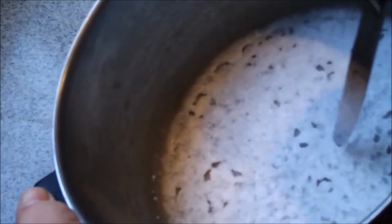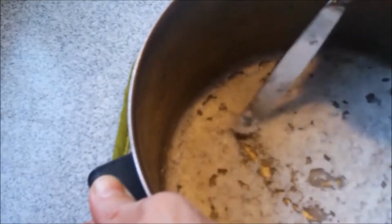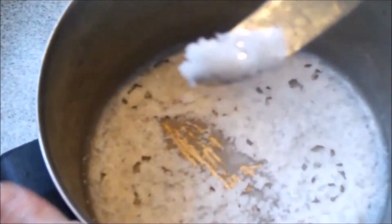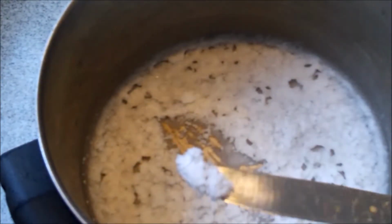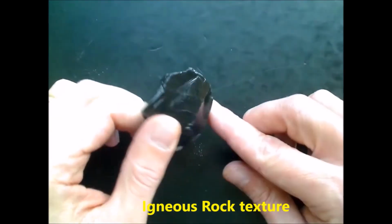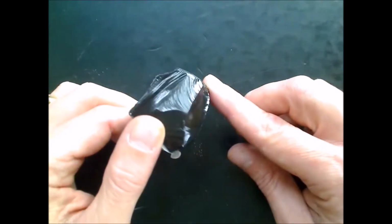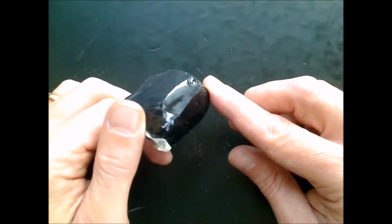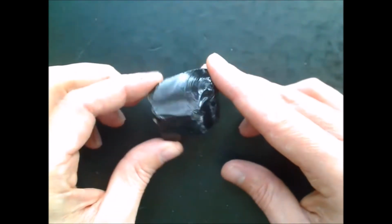Now, if I take a knife, let me scrape that away. You can see, hopefully you can see that. I'm not sure if the camera can focus on this. That is halite. This is volcanic glass or obsidian, and you can really see how it breaks very circular. It's called conchoidal. Look at that. And everyone likes this. It's really shiny. This is volcanic glass. This is from lava that flows on the surface of Earth that cools very quickly.